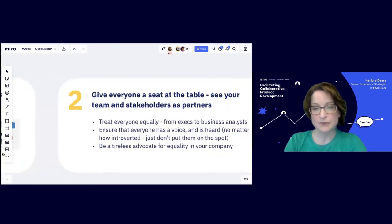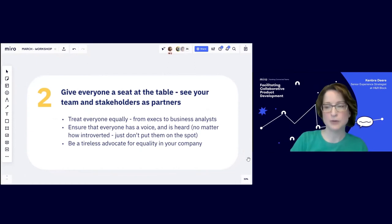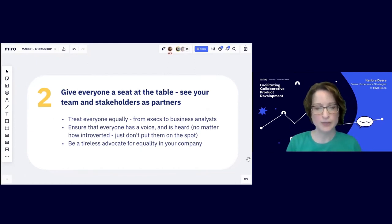And the second one is really giving everyone a seat at the table. That can be hard, depending on what kind of stakeholders or teams you're working with. But in your role in facilitation, it's important to treat everyone equally. It doesn't matter if they're an exec or a business analyst in the room, ensuring everyone has a voice and is heard, no matter how introverted, but please don't put them on the spot. Find creative ways to draw them out. And being that tireless advocate for equality in your company is something that should pay some pretty heavy dividends over time.